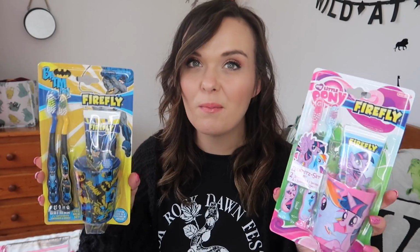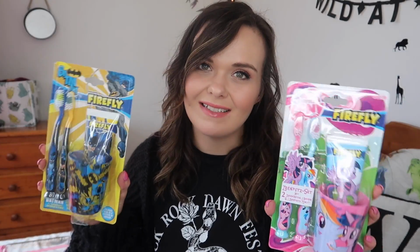And I don't normally give in to stuff like this, but she was so excited when she saw them, and I thought that at least they've got their own little cup for their own toothbrushes and their own toothpaste, and it might make them a little bit more excited about brushing their teeth. They're generally quite good at doing it anyway, but you know, it's the little things. Kids get really excited over this kind of stuff, so I did give in.